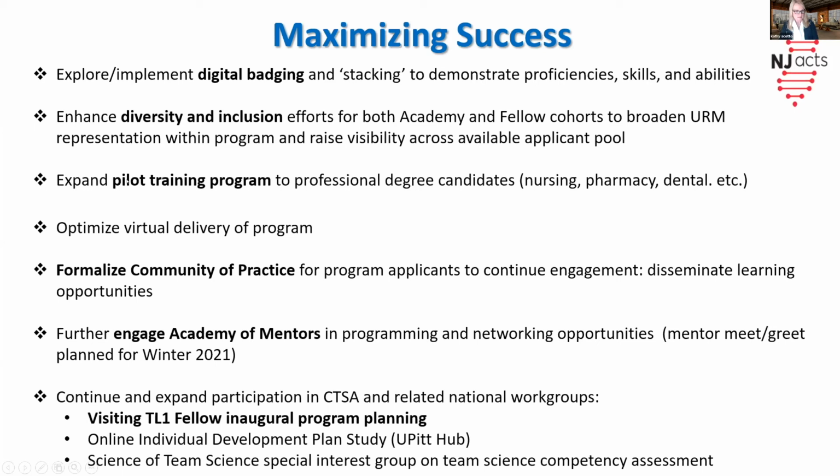We're going to expand the pilot training program. Hopefully we'll try that this next year. Right now, as I mentioned, Shane is our one medical student in this. We're going to try to expand that to professional degrees in nursing, pharmacy, dental, etc., because we have everything here at RVHS.